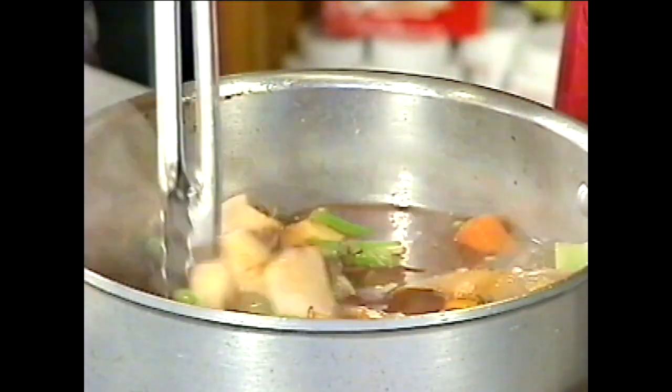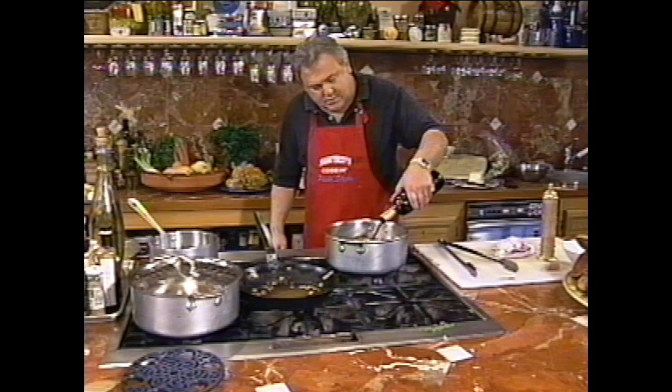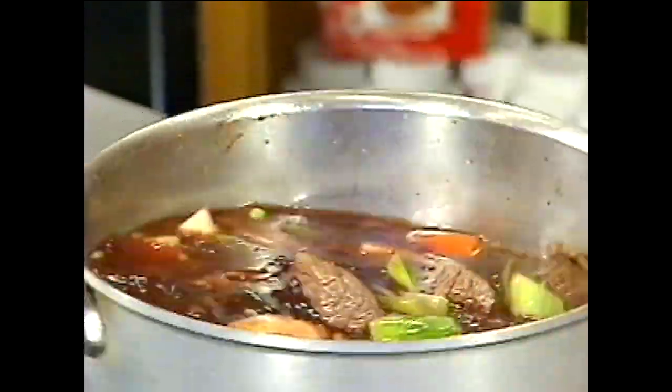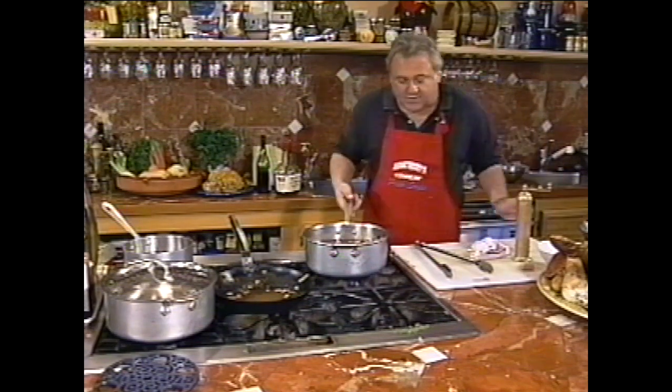How's that look so far, folks? That look good? Now bring that level up. Bring that up to about there. All right, so I've used 2 quarts of wine here, or 2/5 of wine.